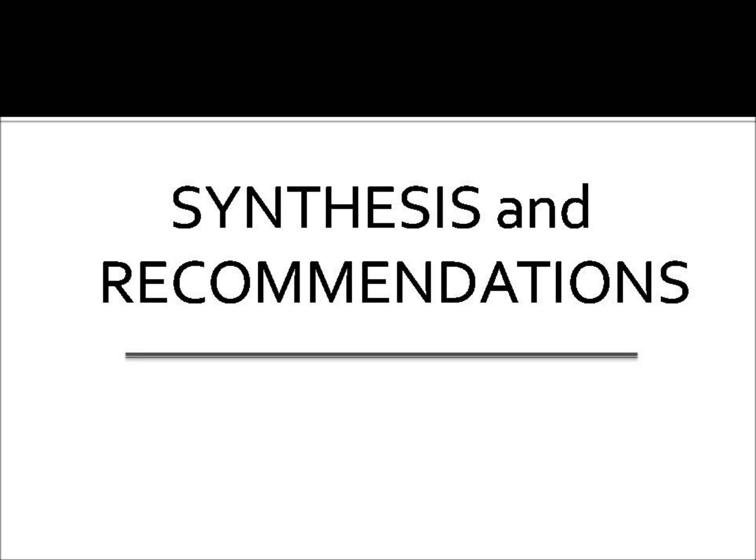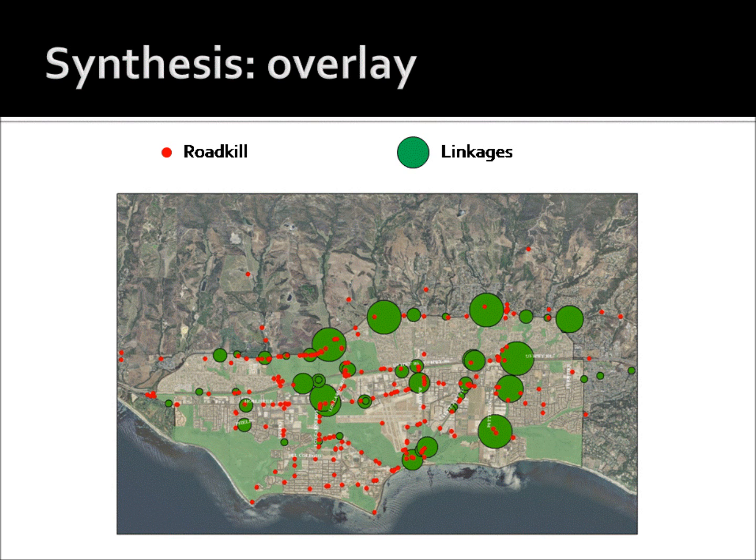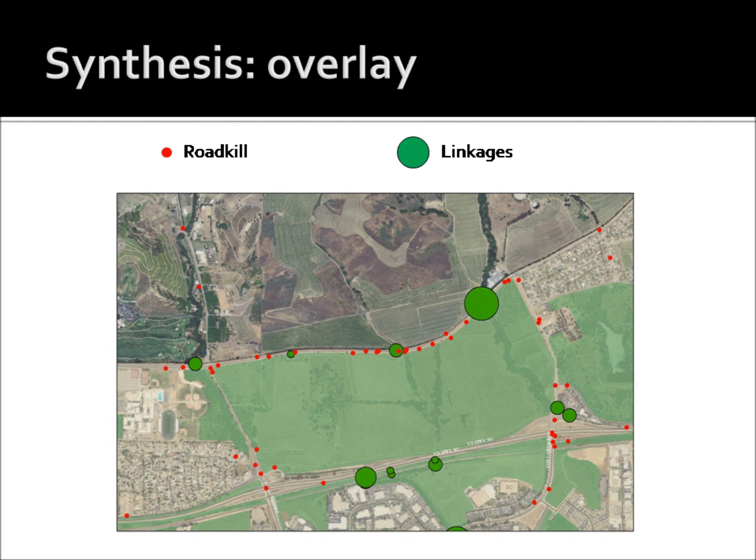Recommendations. So this map overlays our roadkill data with our linkages data. You can think of it like this: where there's a lot of red overlaying green, that's probably where the linkages aren't working very well, perhaps. So here, and then up along Bishop's Ranch, and I'll actually zoom in on these real quick. So this one's Bishop's Ranch.